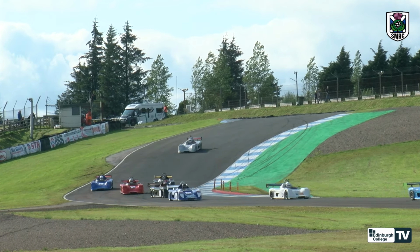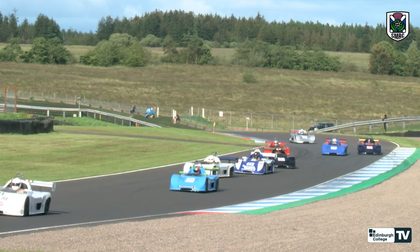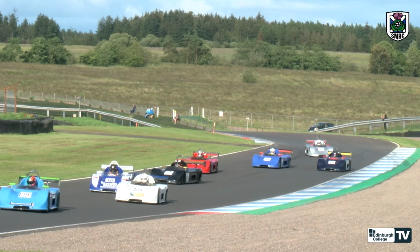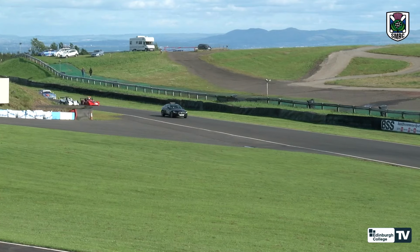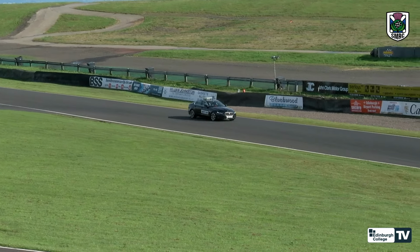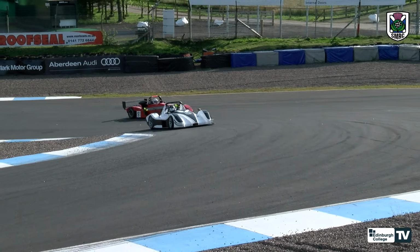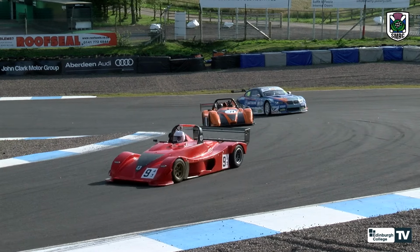But behind Paul Bryden, the return of David Heaton. David's put his Caterham R400 5th on the grid after qualifying. And Robert Drummond in the Escort Cosworth. We could say aging Escort Cosworth, but it's run by Stuart White and it's a fast bit of kit. Robert Drummond, P6 on the grid, just ahead of Will Robson. And then we go to Conrad Murray before we get into the first of our Global Lights, and that's Jake Byrne.